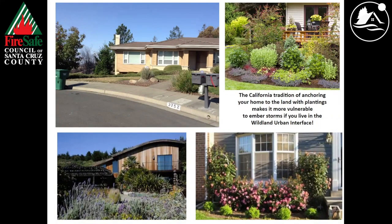Now we're moving down off the roof of the house, and most of us here in California have grown up with what I call the Sunset Magazine landscaping process. And that is where you anchor your home to the landscape with vegetation. And anytime you have vegetation right up immediately next to your home, if you imagine hot weather, dry embers blowing into this, this is going to catch your house on fire. So we're having to learn a new aesthetic about making the 5 feet immediately around your house free of anything that might catch on fire.